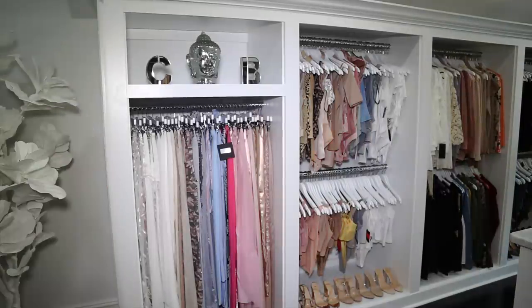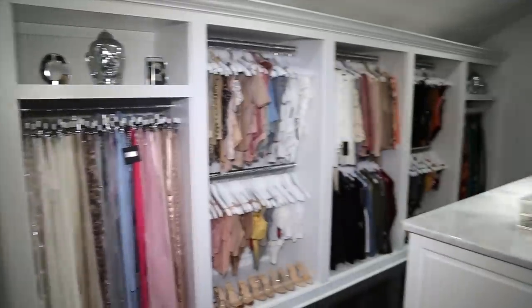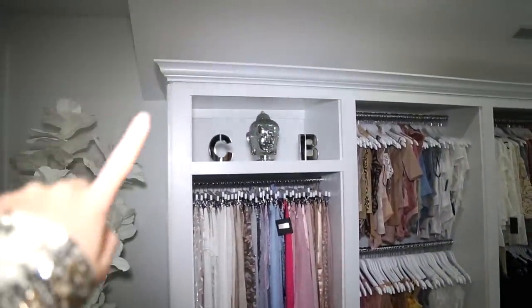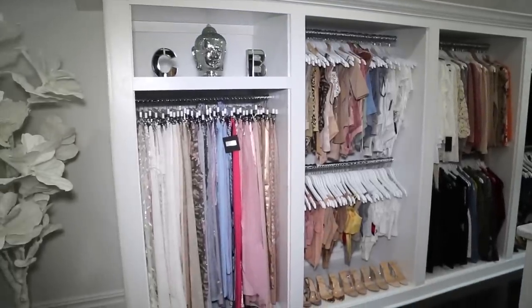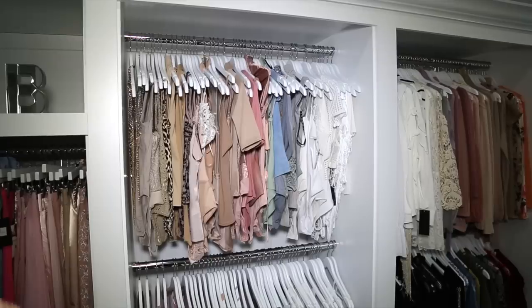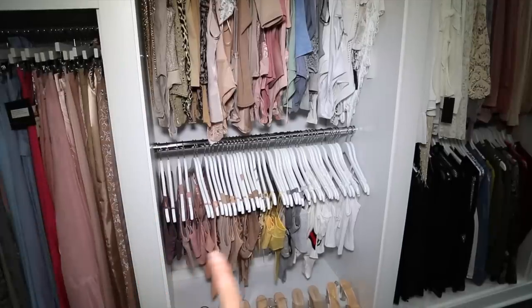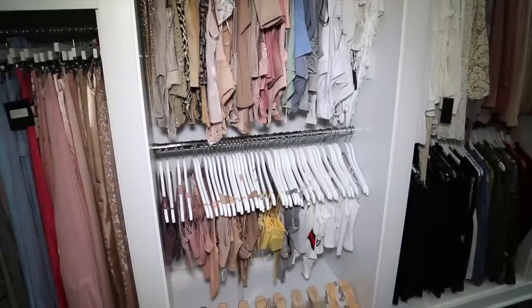I color code everything as best as possible. On this side, it's a little bit of a shorter unit because of the way my ceiling comes down, you can see right here. On this side, I have all of my pants, and up here I have all of my bodysuits and also tank tops without sleeves. And then right below that, I have crop tops, just simple, basic types of tops.